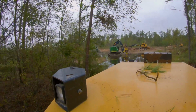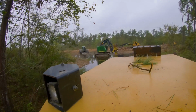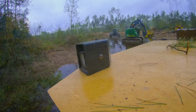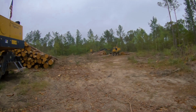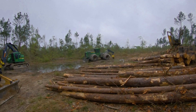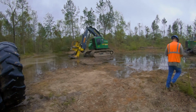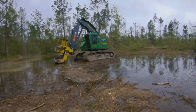Water has come up even more. Michael's skidder's surrounded now. Earlier this morning, his skidder wasn't surrounded. Alright, so now we gotta get Matt's loader, Mickey's loader, out. We're going to have to leave all this wood in here, of course. Michael's going to have to get his toes wet getting his skidder, and looks like I might get my toes wet getting to my shear.